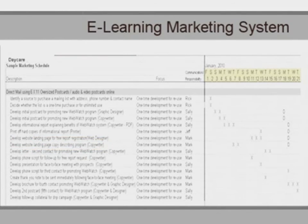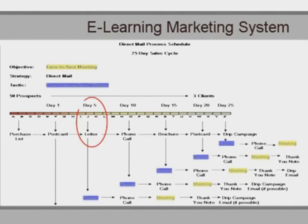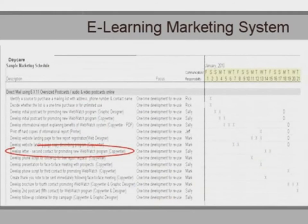Now that I have listed everything I should need to carry out my first mailing and fulfill the request for my free report offer, I now turn my attention back to my process schedule. 5 days after my first mailing, I need to send out a letter to everyone who does not respond to the postcard by requesting the free report. So that would be January 25th. When I check with the mail house, they inform me the letters need to be in their physical possession by the 22nd. That becomes my drop dead date for that tactic. I list that next on my marketing schedule and assign responsibility to the copywriter.